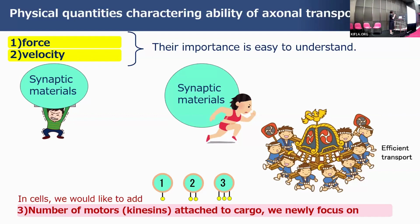But today I'd like to add one more physical quantity to focus on: the number of motors, the number of KIF1As attached to a cargo, carrying a single cargo cooperatively. So look at the pictures. This is a portable shrine. We usually carry a big portable shrine together with many people. I think in the same way, multiple kinesins make efficient transport.